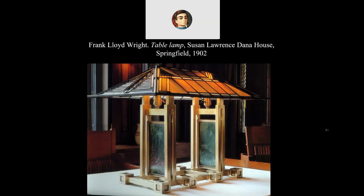Here is one of his table lamps. He goes a little nuts with the rectangle. A lot of fussy details all over it. And interesting, looks kind of modern and industrial, but it's kind of clunky. I think the glass shade is probably the best part.